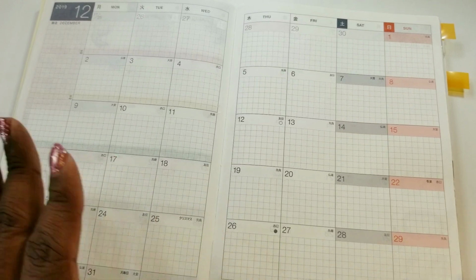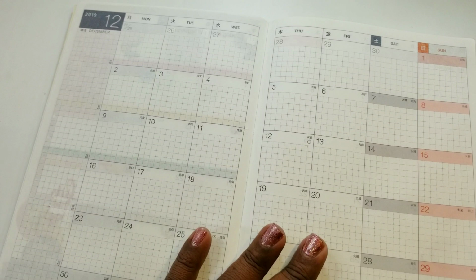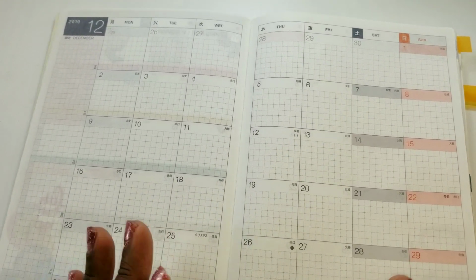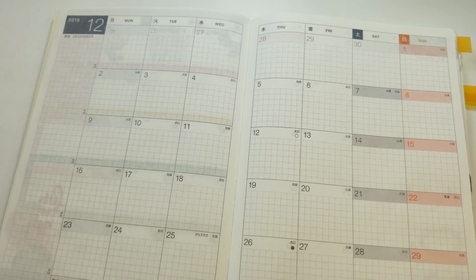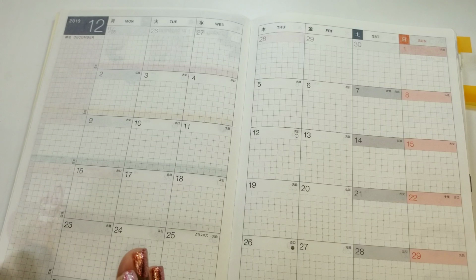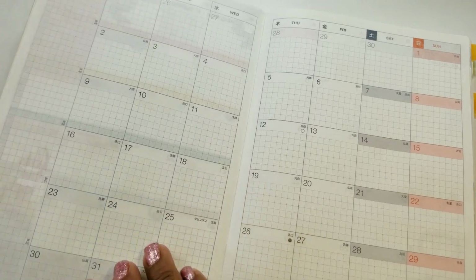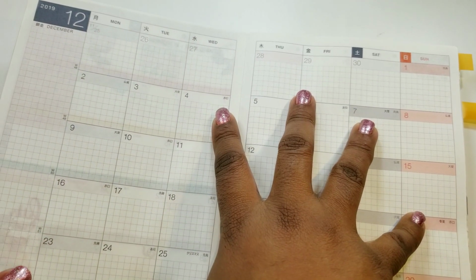And I mean, you get ample space to decorate and to plan out your thoughts. So there's 3 sections of this particular planner. You get your monthly sections, so you get all of your months in one section. Then you get all of your weeks in one section. And then you get your daily pages in one section. So all of this right here is my monthly spreads.